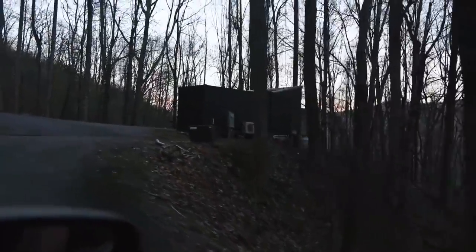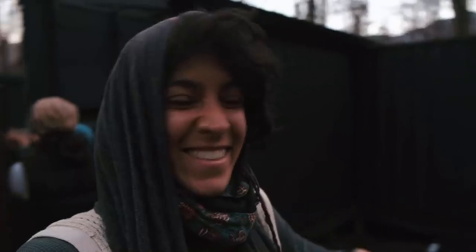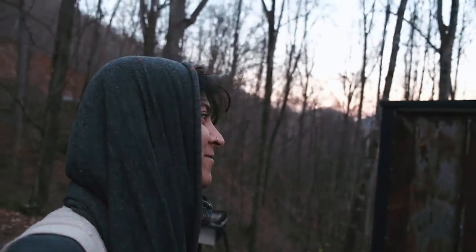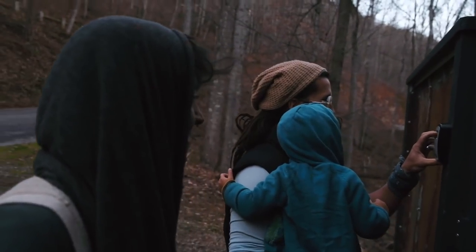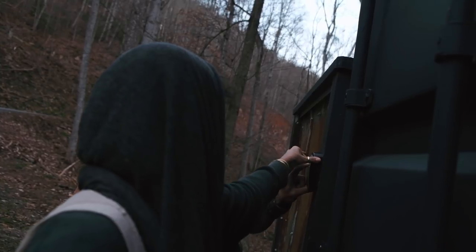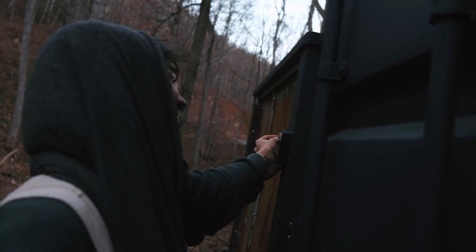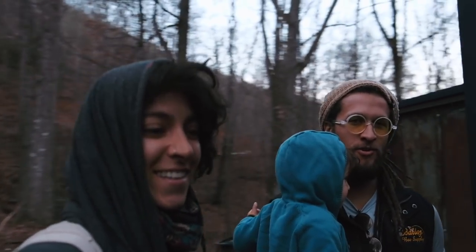Made it to your future home. Very exciting. It's a metal box. We left our metal box to find another metal box, because we love metal boxes. Welcome to our new crib.